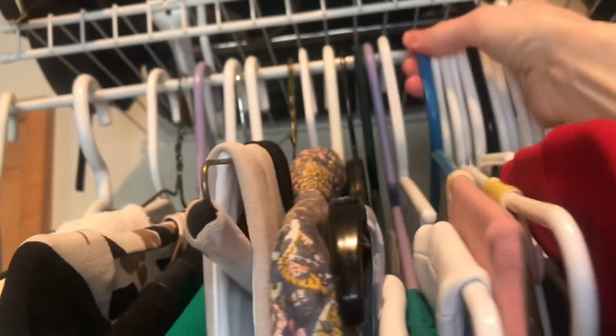Today we're continuing our organization series in the closet. For the past few weeks, I've been studying the best ways to make closets look tidy and beautiful. Listen up for what we found out.